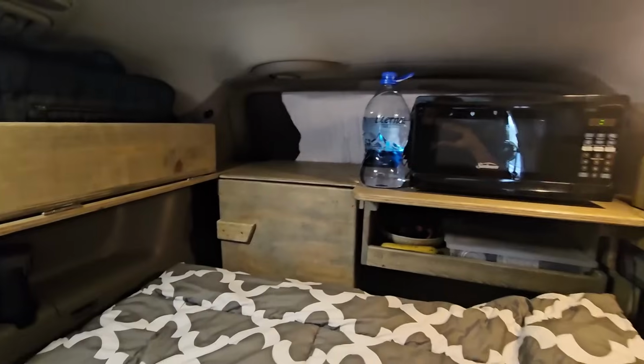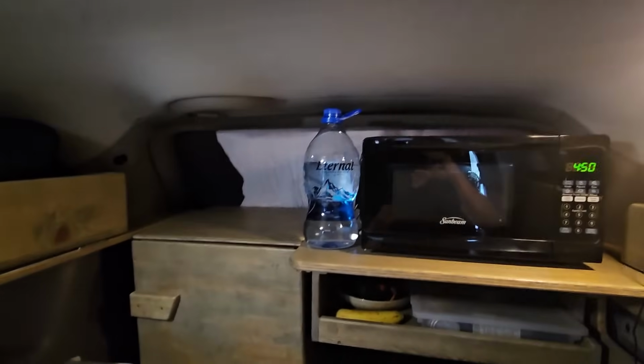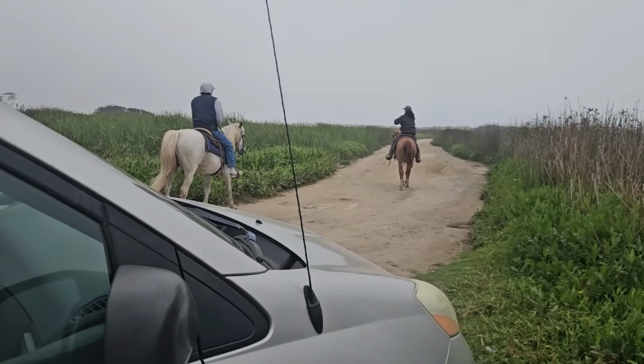So that's pretty much the inside of this camper build as a single bed bench or a double bed configuration. What I'd like to do now is go ahead and open up the liftgate and show you the rear access of the kitchen.